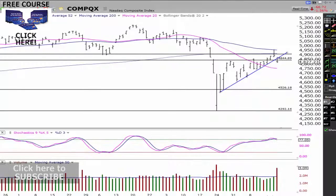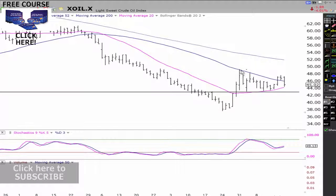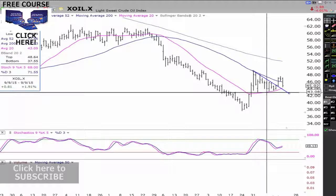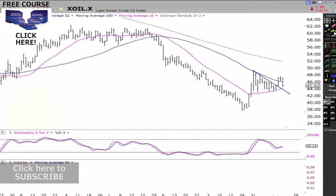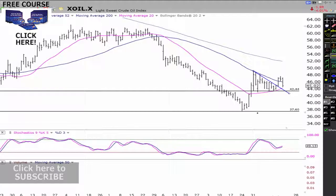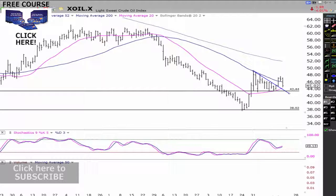Looking at oil, it looks like it was trying to develop a bit of a bull flag. It came up, then came straight back down to where it is right now. A lot of analysts are saying this could race back up, and some analysts are saying this could race back down. We do have a bit of support around here. If we start to close below this 43.40 level, then I could see a race back down towards around the 38 level.